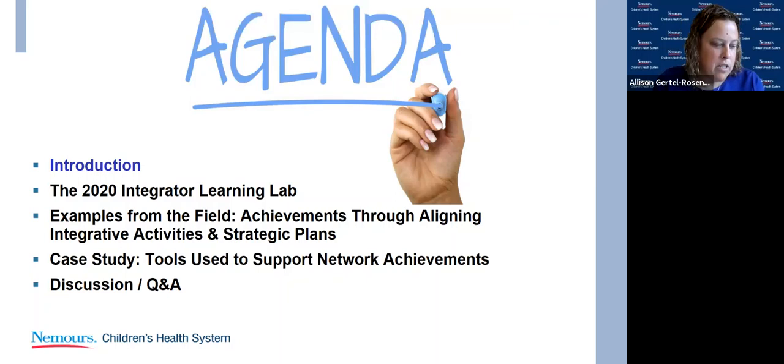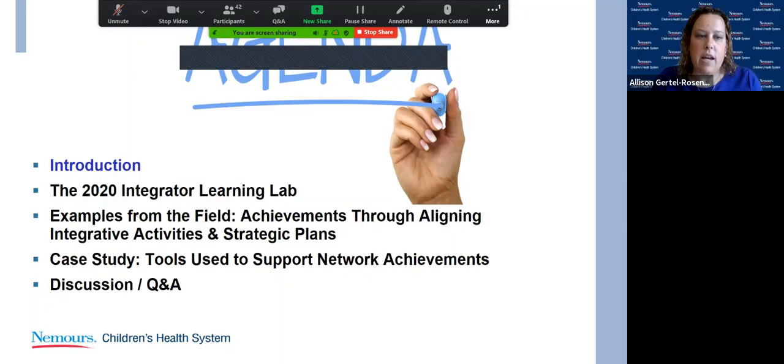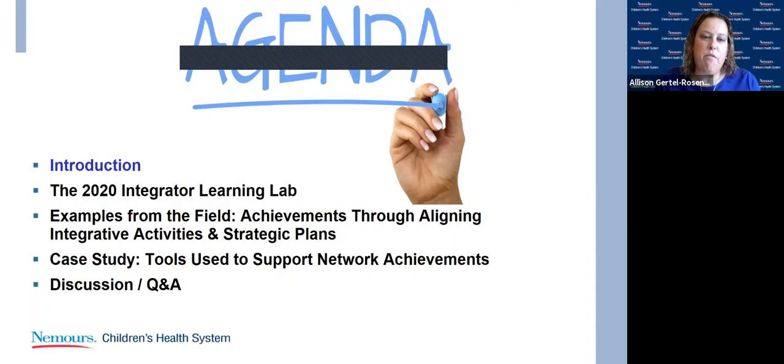Share examples of the types of achievements that networks made when they aligned integrative activities and strategic plans. Provide some detail on the tools within the labs that we used for coaching and technical assistance, including how they can be used by others in the field. A real goal here is for us to share how, even if you didn't participate with us in this learning lab, you can use these tools and benefit from these experiences. And then of course, saving time for a discussion and questions and answers at the end.